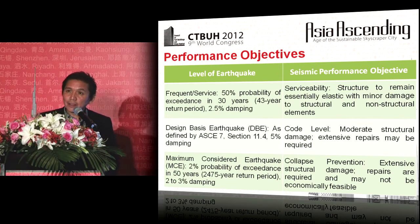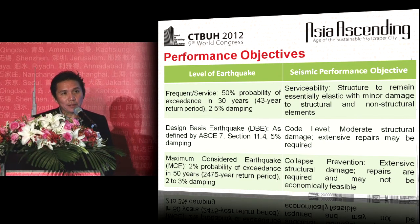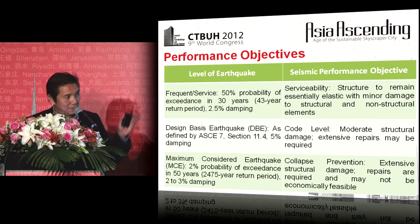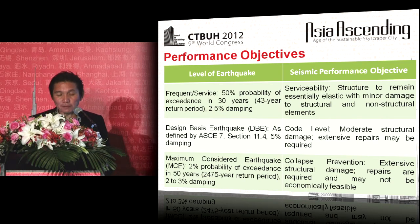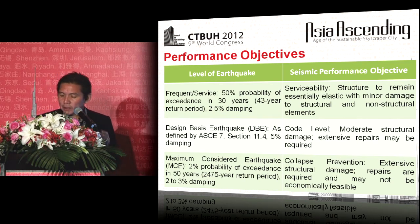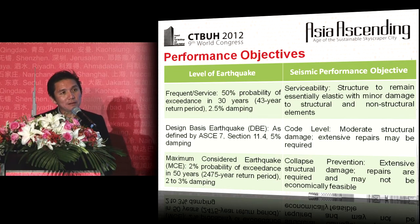We did the usual process in doing the performance-based design by making use of the guidelines on tall buildings. We check the performance of the buildings against a frequent service earthquake, that is, one that has a return period of about 43 years, the objective of which is to remain essentially elastic without damage, and can be immediately occupied after an earthquake.